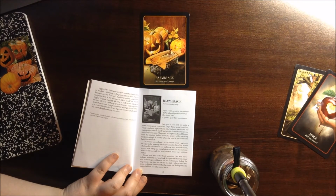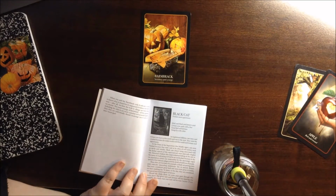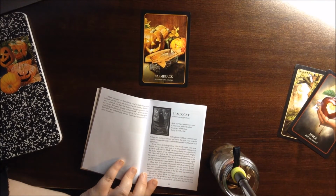Should your slice of the brack contain a coin, this would indicate prosperity and good luck. The pea unfortunately meant that no marriage would occur for you that year. Yet finding the ring meant a marriage was certain. The stick, to be avoided at all costs, indicated disputes and unhappiness, and finding the cloth meant bad luck and little money ahead. When you pull the Barmbrack card, it indicates a curiosity to know what is ahead, but it's important to balance that with the now. After all, we have the tools to change our future should we choose.